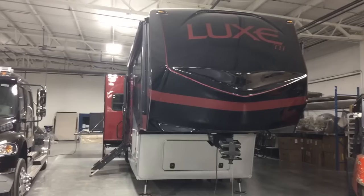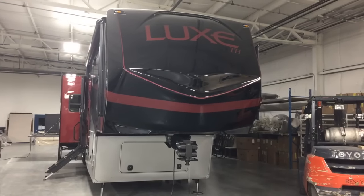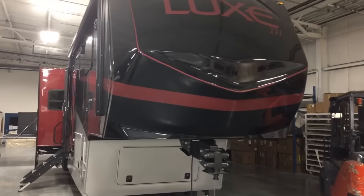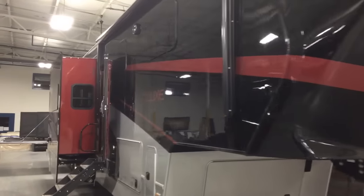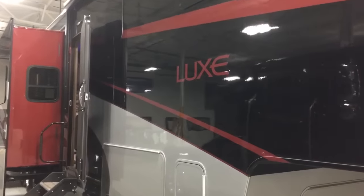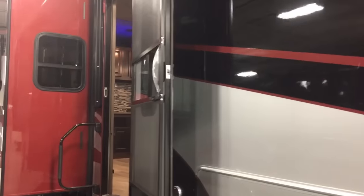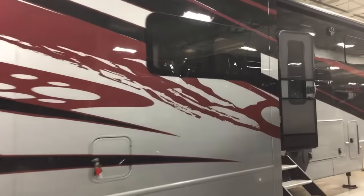I'm going to try to not sound like a car salesman in this one, but here's what we're doing. We're having an inventory clearance sale. I'm going to walk around here on our toy haulers only, the in-stock toy haulers that we have. We're doing an inventory clearance sale. So if you look on our website and you see the prices there, you can take $8,000 off. That's $8,000 savings for you. So here's one, and I'm going to walk out and show you the other one.